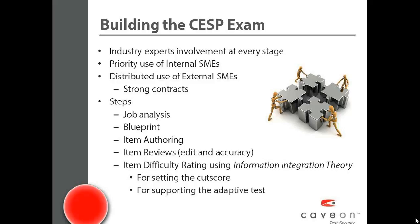I've listed here on this slide the steps we went through, and they should be fairly typical until the last one, probably. The job analysis, creating a blueprint, authoring the items, reviewing the items, and what we did at the end was to rate the final version of the items for difficulty. Rather than run a field test and obtain statistics on the items, we created the difficulty estimates through a rating system using our experts. Many external individuals participated in that as well. And we used that difficulty rating to set the cut score and to support the process of giving an adaptive test, which depends heavily on reliable difficulty estimates. So it's fairly unique in that. So let's go to the next slide, please.